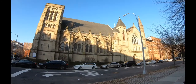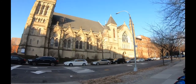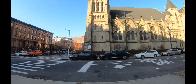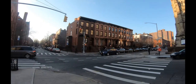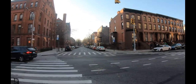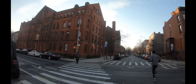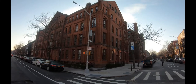Francis Kimball designed this church, Emmanuel Baptist Church, 1886 to 1887. We're looking at the St. James Place eastern side of the church. We're at St. James and Lafayette in Clinton Hill. And it's kitty corner across the street from this big complex here of two different red brick buildings. I don't have it on my list, but I'll have to find out more about this complex.